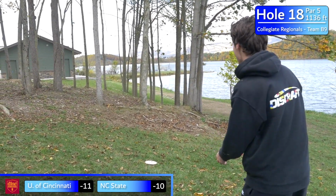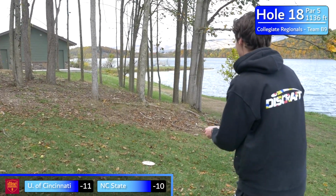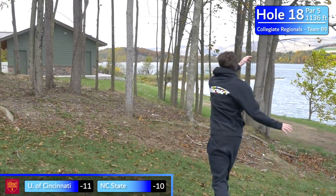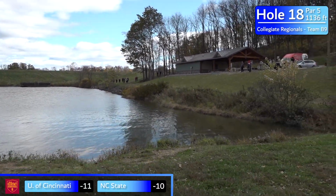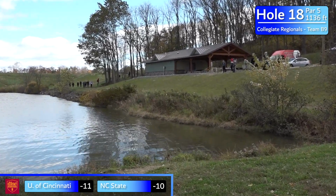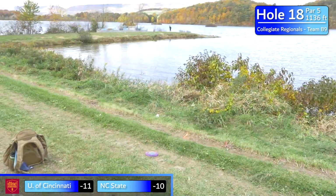Got to think at this point, coming down the stretch, these teams are taking a peek at the scores. NC State likely seeing their closest competitor right now, Toledo, at the 7-under mark. So if they're able to just grab a bogey here, they should be able to hold on to second place. Just looking to stay inbounds and close this thing out.